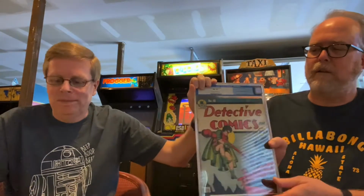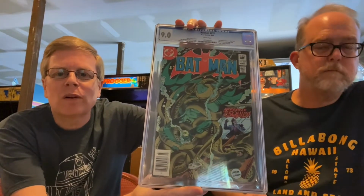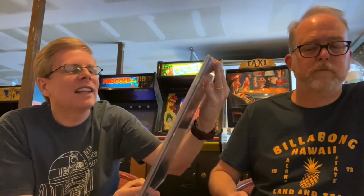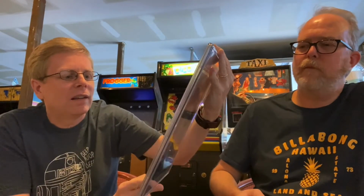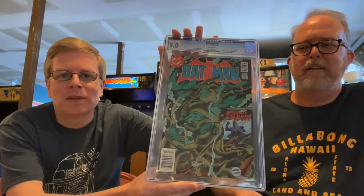5.5, pretty good. All right, this one is from 1983, Batman #357, and this is the first appearance of Killer Croc. Waylon Jones, I think is his name. I almost said Waylon Jennings, but no, Waylon Jones. He was born with an abnormal skin condition that encased his body in scales, believe it or not.